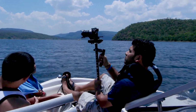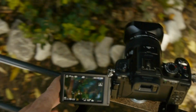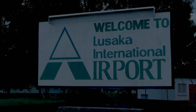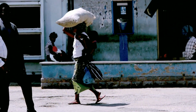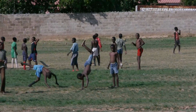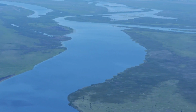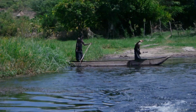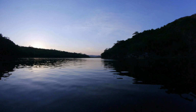It included a steady shot stabilizer, a shoulder mount with follow focus, and a slider, which is sort of a small, compact horizontal dolly. Landing in Africa, we started off in Zambia, which is in the southern central part of the continent, and our first destination was the Kafue River, close to the capital city of Lusaka. The Kafue River is one of the larger rivers in southern Africa. It has quite a few fishing villages along its shores and the occasional hippo or crocodile.